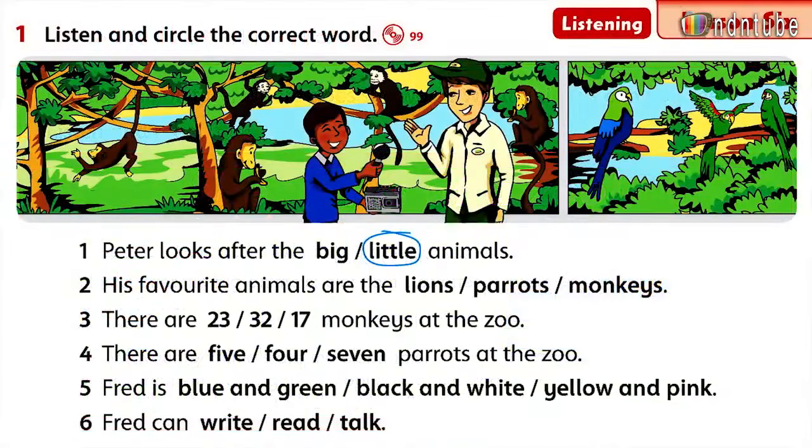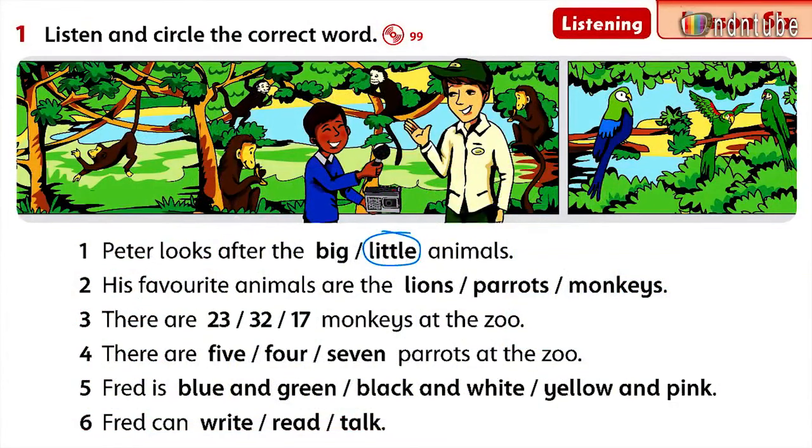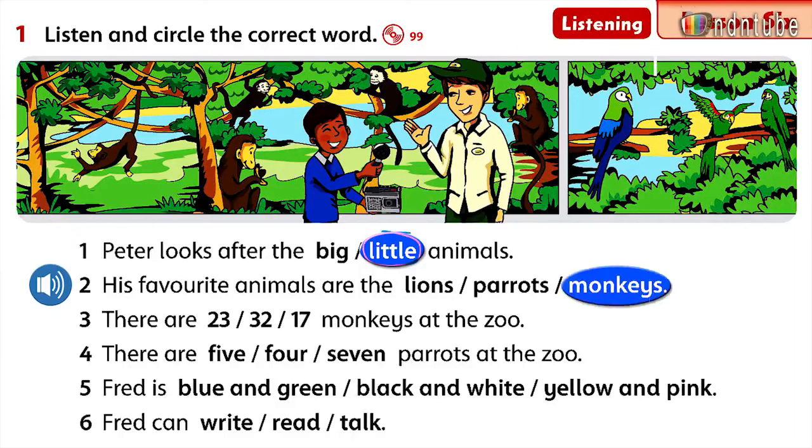Listening 99. Listen and circle. This is Peter. He works at the zoo with Molly. 1. He looks after the little animals. Two. My favourite animals are the monkeys. They are very funny. Three. We've got 23 monkeys at the zoo at the moment.